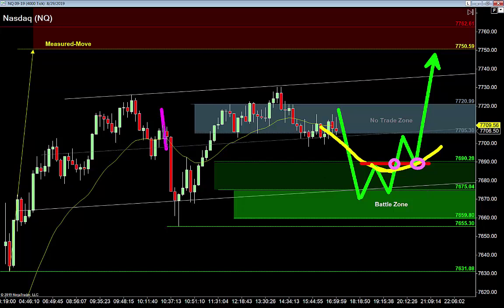Now you can see in previous examples, we don't always get that pullback pattern. Sometimes that pullback pattern doesn't happen until it's kind of too late, like this one right here. You don't actually get the pullback until you're right back up to retest the high. So I wouldn't be too keen on the pullback, but that failure, absolutely. Just be aware of that.